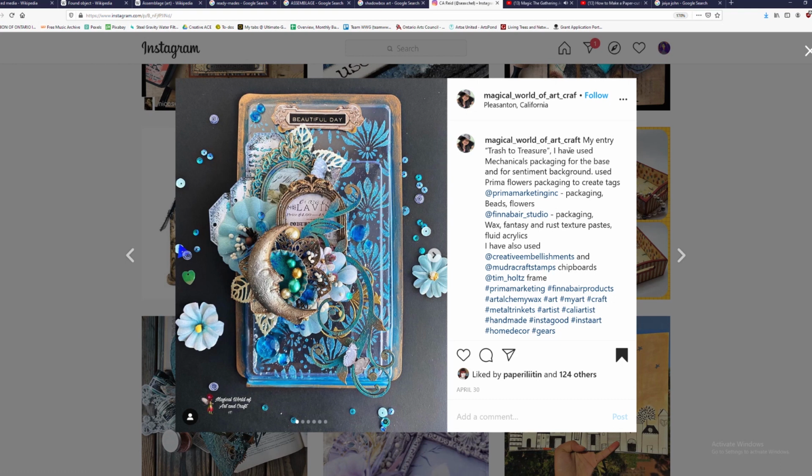The reason that I wanted to share this one, I thought that this one was pretty mind-blowing, was it says, quote unquote, "trash to treasure, a magical world of art craft." Trash to treasure. I have used mechanicals packaging for the base and for sentiment background. Used Prima flowers packaging to create tags, Prima marketing ink, packaging beads, flowers, Finnabear Studio packaging wax, fantasy and rust texture pastes, fluid acrylics. I have also used creative embellishments and Mudcraft stamps, chipboards, Tim Holtz frame. And I think that the reason that this is really cool is that they're telling you what they are using.